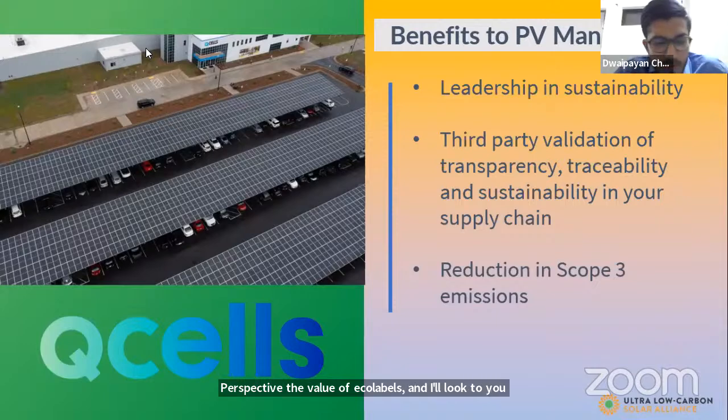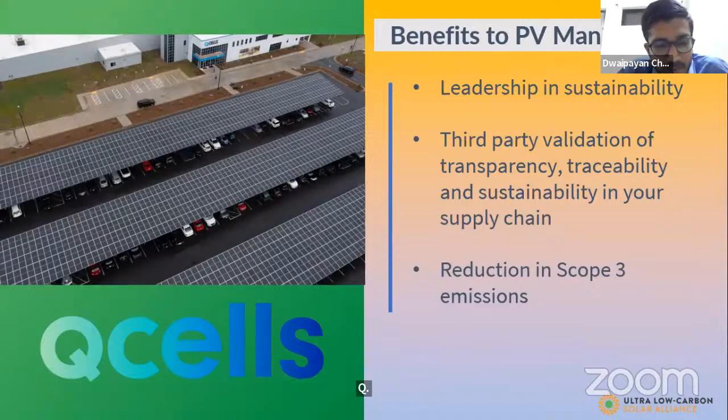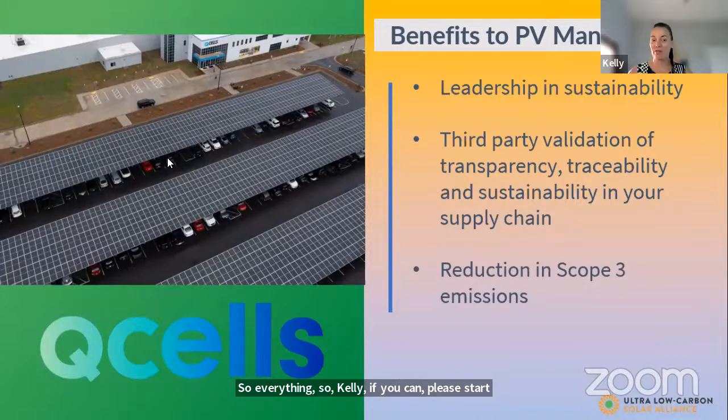So yes, thank you, Mr. Michael, for that wonderful session. So now next, we have Kelly Weger, who is the Director of Sustainability, Qcells North America. I'm sure everybody's aware of Qcells. It's one of the largest companies in the USA. And Kelly, with her 16 years of diverse experience in the field of sustainability and her passion for energy efficiency and renewable LCA, her work encompasses all the aspects of sustainability in her company, beginning from products to processes to travel to purchases, so everything. So Kelly, if you can please start. All right, thank you very much.